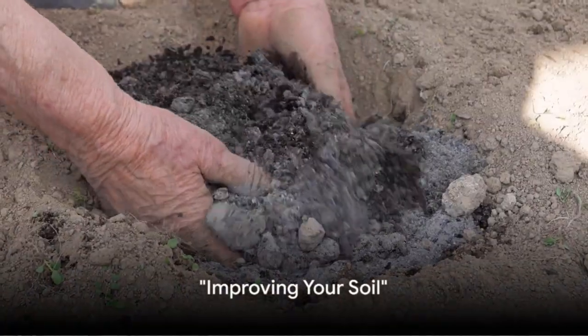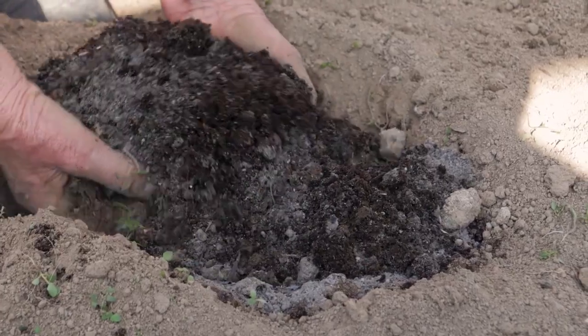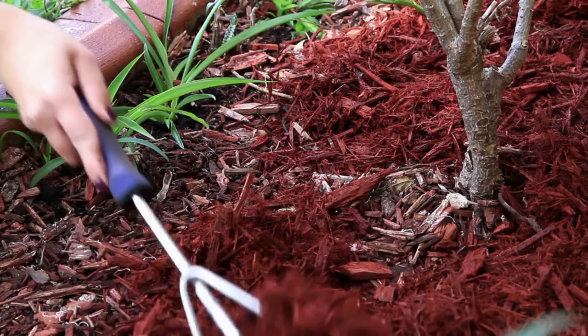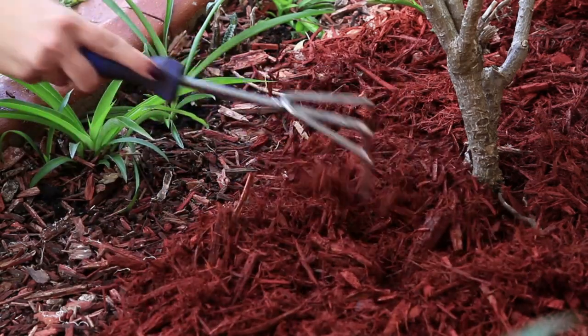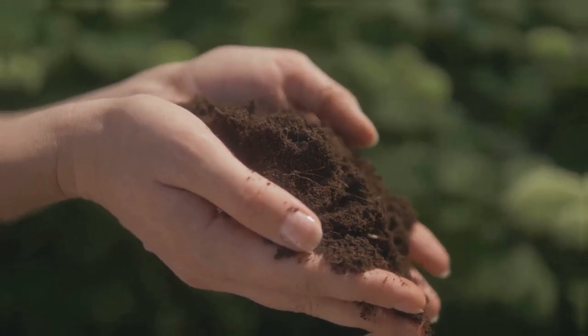Poor soil can stunt your plant's growth, but worry not. Improving soil quality is easier than you think. A few simple steps like adding compost, spreading mulch, and regular soil testing can make a world of difference. Remember, healthy soil equals healthy plants.